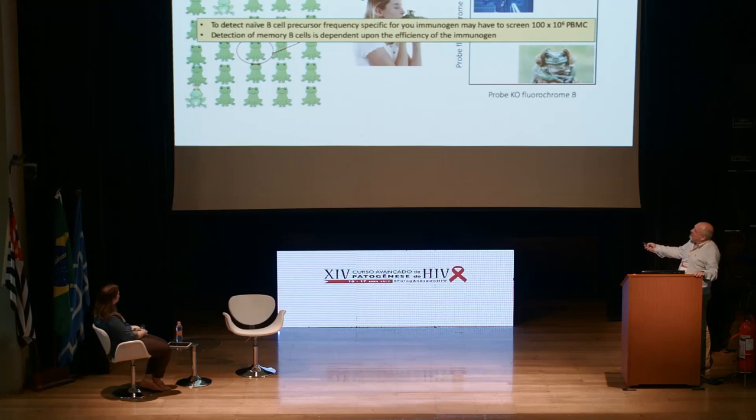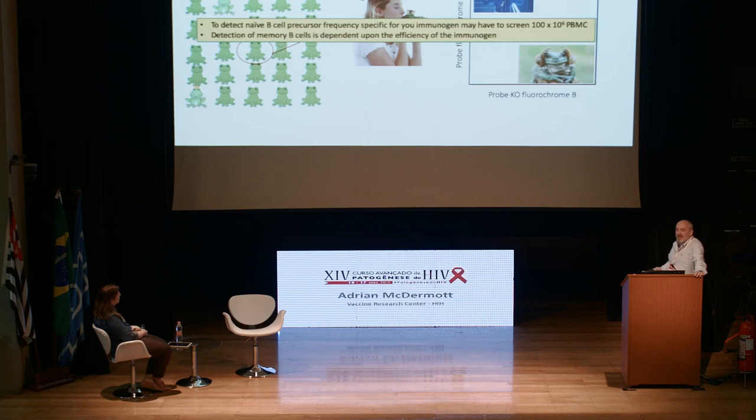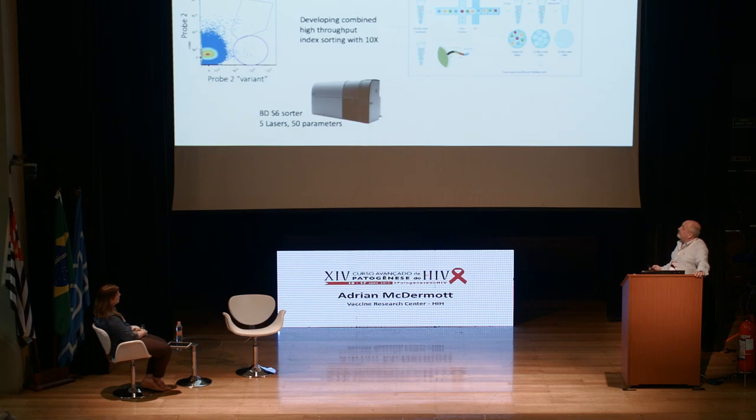So, for example, to detect naive B-cell memory precursors, you may have to screen maybe 100 million cells or more. And for the EODGT8, if we screen 100 million cells, we may get 1 in 5 million. Detection of memory B-cells is dependent upon the efficiency of the imaging, to tell you the truth. So we're still trying to determine that now.